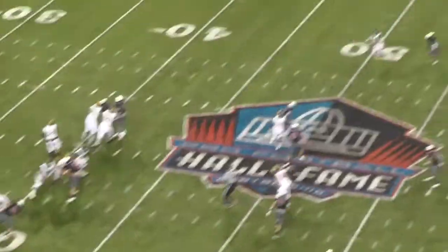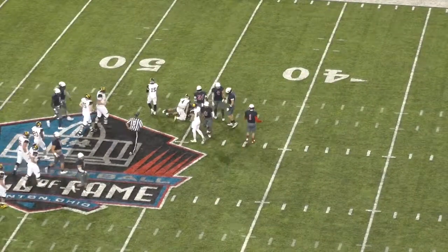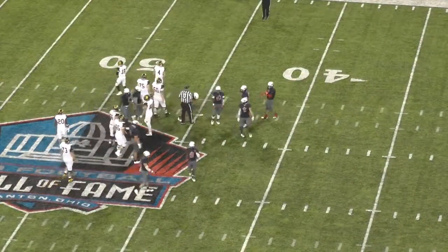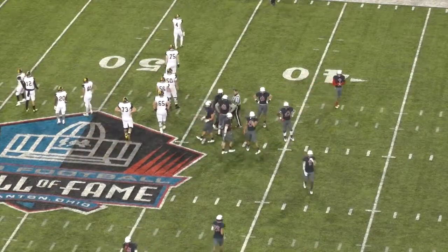Russell looks, slant route, and I believe that's Corey Cantini. Yes, Corey Cantini picks up 9 yards. Hey, he threw that one out front. He did. We were talking about that. You were saying what he needed to do better.